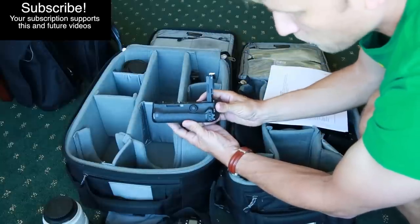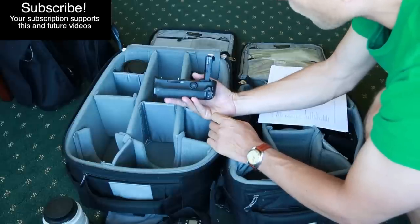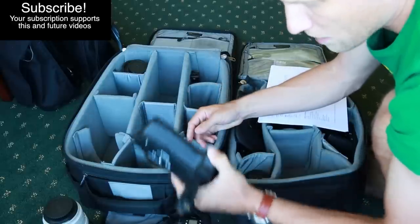Battery grip for the 5D Mark III. Two batteries in here, and you can easily shoot a whole 12-hour wedding without having to change, as long as your batteries are healthy.